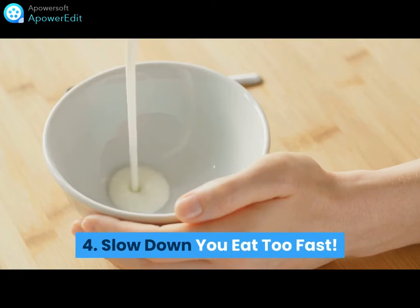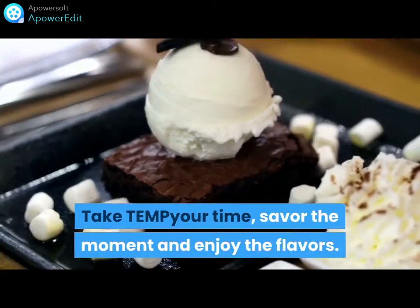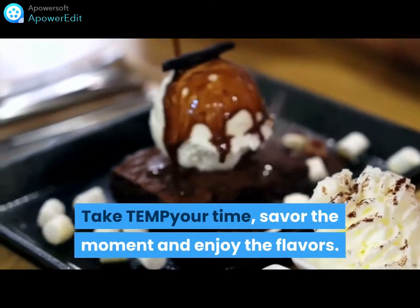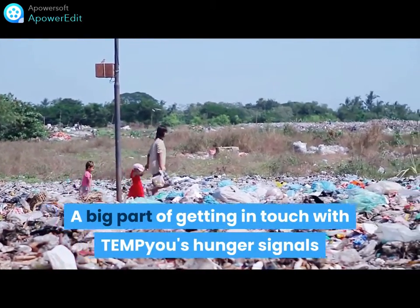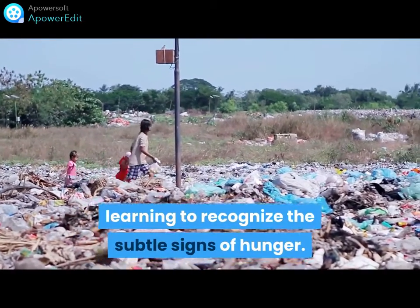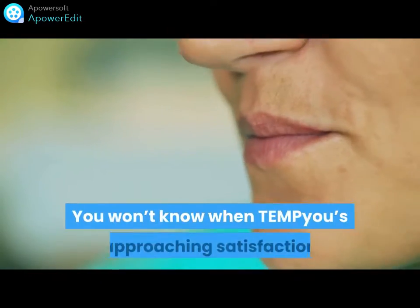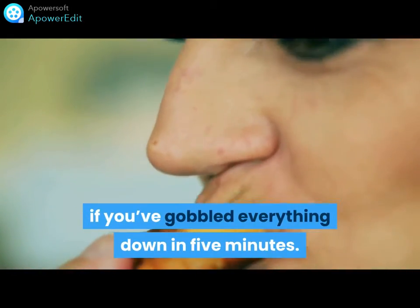4. Slow down, you eat too fast. What's the rush? Take your time, savor the moment and enjoy the flavors. A big part of getting in touch with your hunger signals and learning to eat what really will satisfy is learning to recognize the subtle signs of hunger. You won't know when you're approaching satisfaction if you've gobbled everything down in 5 minutes.